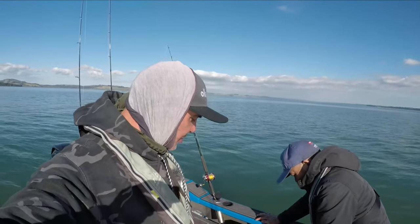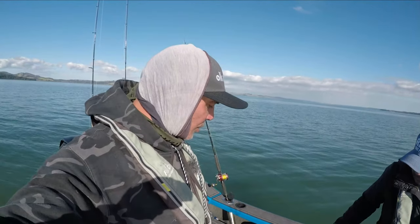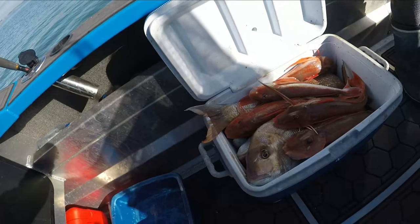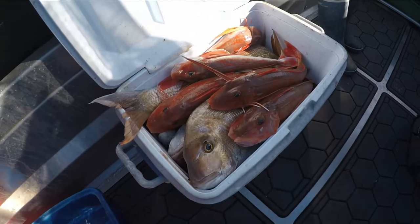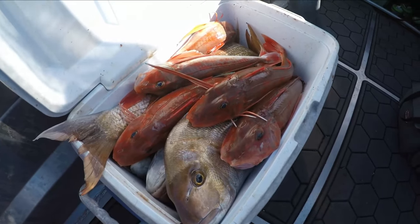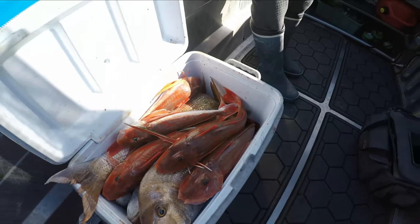Well guys, pretty much gonna call it a day. It's gone pretty quiet, it's dead high tide. Fish have sort of come off the bite. Haven't done too badly, picked up a couple more gurnard. So we've got about maybe 7 nice snaps in there, 7 or 8. And I think there's a couple of gurnard under the snaps from this morning. So not too bad.